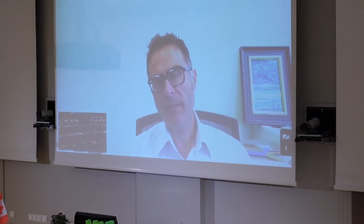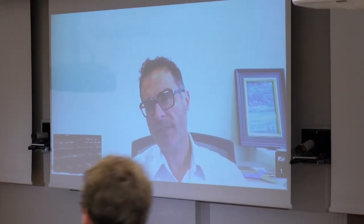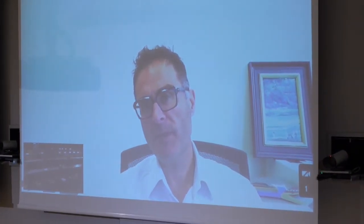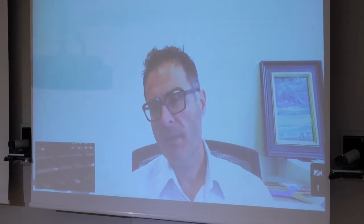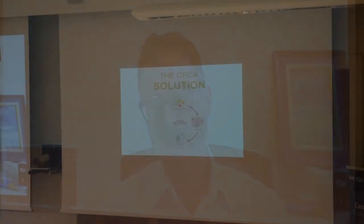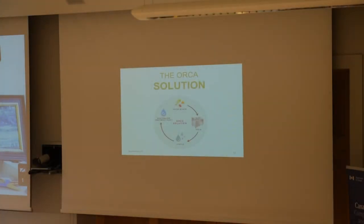With Orca, we think waste is most efficiently recycled at source. So our system is very simple. Food waste is generated just like before. It's put into the Orca. It's digested microbially, shredding into a liquid, and goes right down the drain to the wastewater treatment plant. So much simpler. No use of trucks.